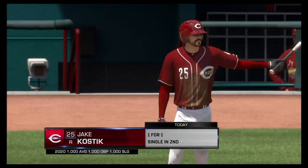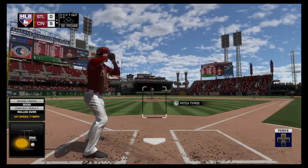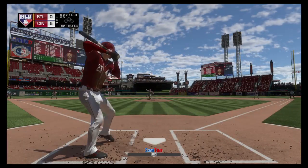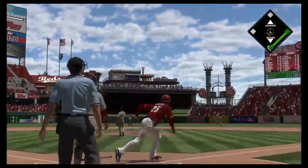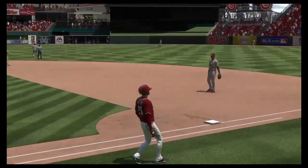To the bottom of inning number 4 we go. It's the Reds 5 and the Cardinals nothing. Pitcher number 25. Digging in to try it again. Jake Comstock sent in the air out to straightaway central. Bayer is there now, and he has it. 2 gone.